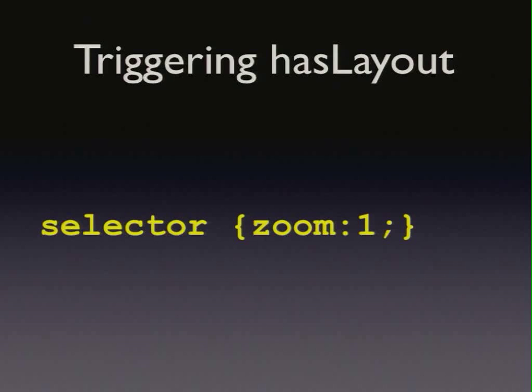The first one is to trigger the hasLayout property, or the hasLayout mode, for IE browsers. hasLayout is an IE-internal notion of how certain things flow. It's not in any of the specs. It's just the weird way the IE rendering engine works. And so a lot of times, if you've ever fixed a bug by putting height equals 1%, or floating something left, or making something position relative just to get it to work better in IE, what you were probably doing behind the scenes was triggering this hasLayout mode.